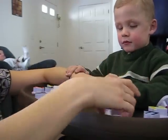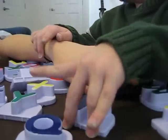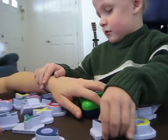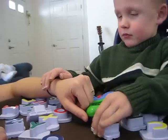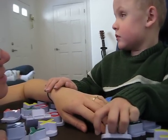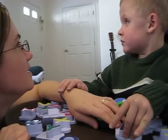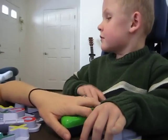D. What letter is this? C. What letter is this? Oh, what is it? Oh, try again. Yeah, it's upside down. It would be an M. What is it? What letter? Here. What letter is it? What letter is that? What is it? Hey, what letter is that?